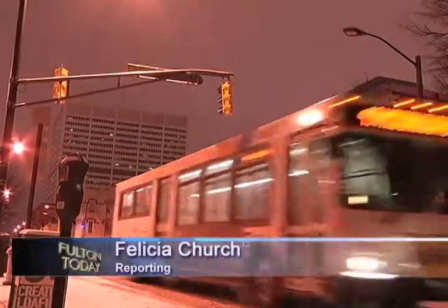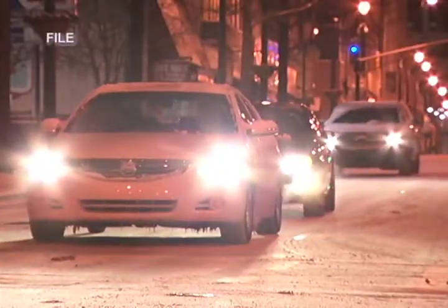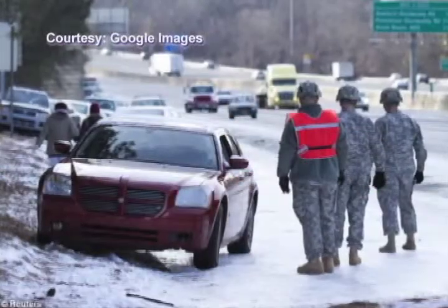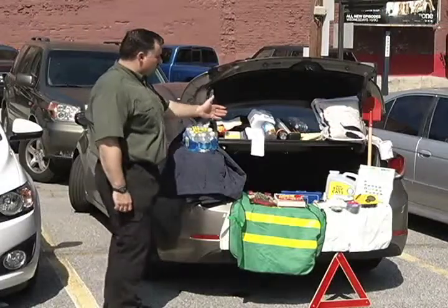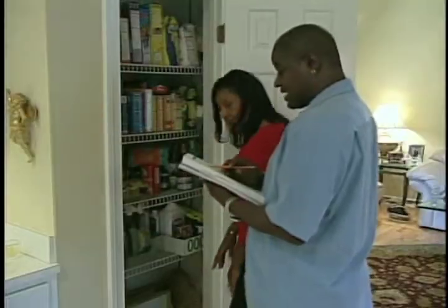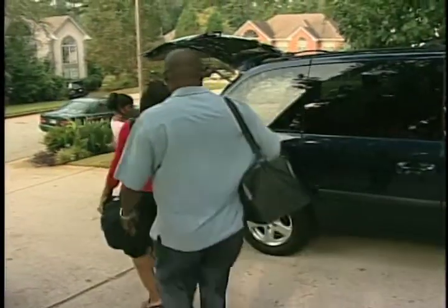It's hard to forget the images of the storm named Leon here in the metro area back in February. Residents were stuck in their homes, school children were stranded on buses, and motorists were stuck on the streets and highways trying to get home. The Atlanta Fulton County Emergency Management Agency Director, Matthew Kallmeyer, recommends all residents have a plan in your home and on the road in case we're hit with another storm or emergency.